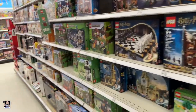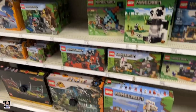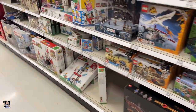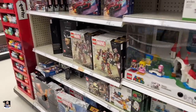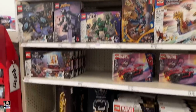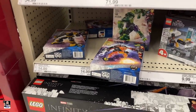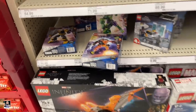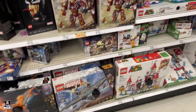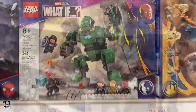Yeah, they've actually, shelves don't look too bad at all. Not bad. It's the Hulkbuster right there. Got some of the new mechs right there. Very nice. All right, I'm gonna see what else I can find.